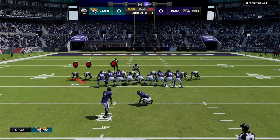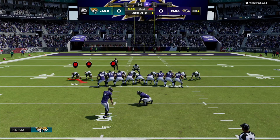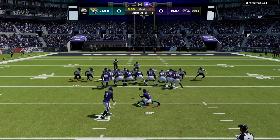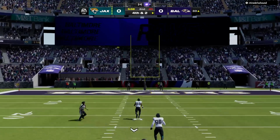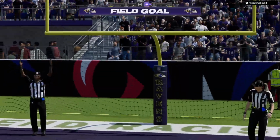And the first play will be a field goal try. They'll put it down right at the 40, so call this a 50-yard attempt. Tucker's kick is good. And the Ravens strike first at 3-0.